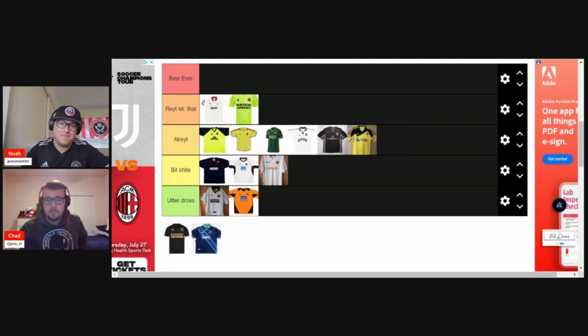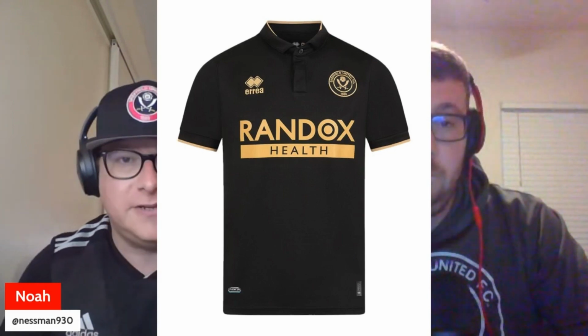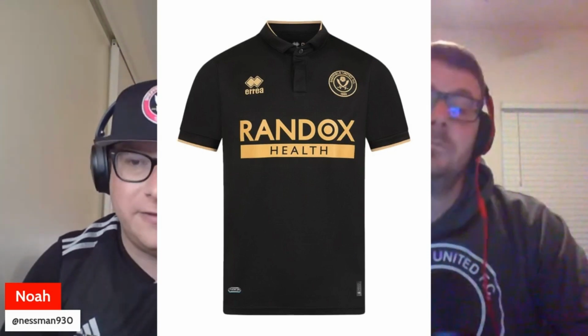For me, second to last here, and this will probably be very familiar because it was this year's third kit, the 2022-2023 third kit.